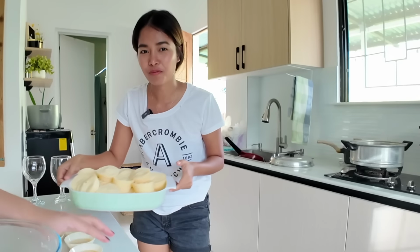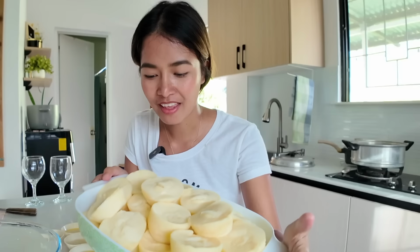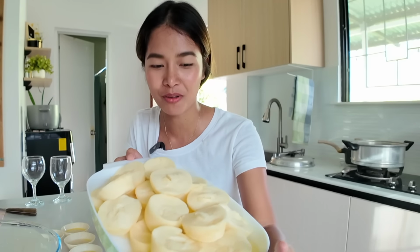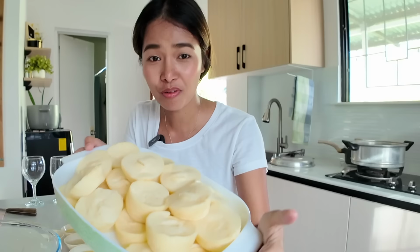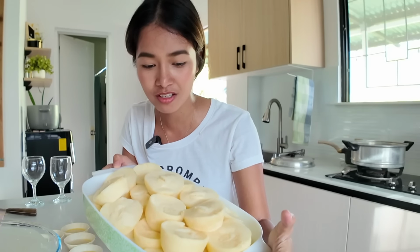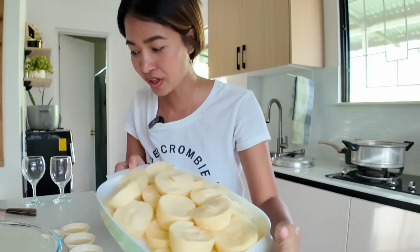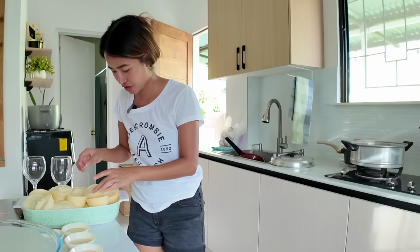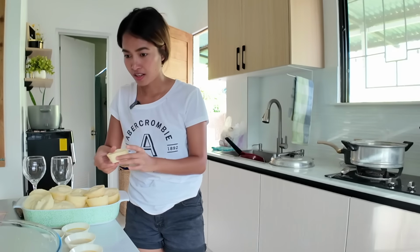Our first batch of puto cheese has been cooked, and this is how it looks. Look at that, so pretty. They overflowed. I think we put too much baking powder, but they look so perfect. It's so nice. We put two slices of cheese in the middle, and we are going to try. Leia is still doing the second batch. Look, guys. We still have the last batch. Ta-da! Let's try.